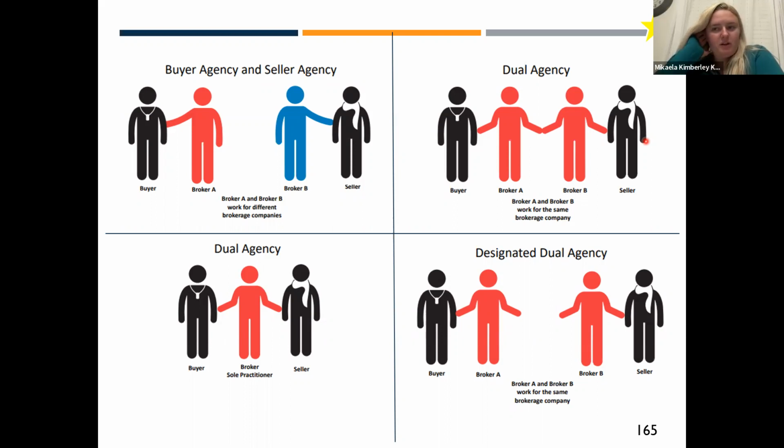Remember, the relationship is not between the client and the individual agent. It's between the client and who? The firm. The firm represents the buyer. The firm represents the seller. In dual agency, the firm represents both: one firm, one transaction, two clients.